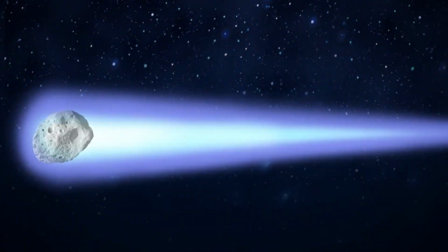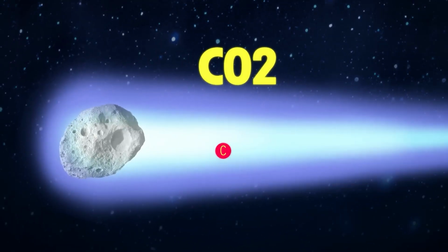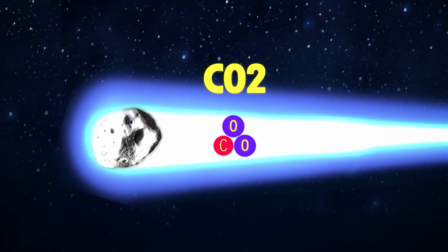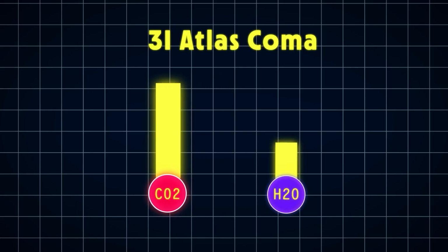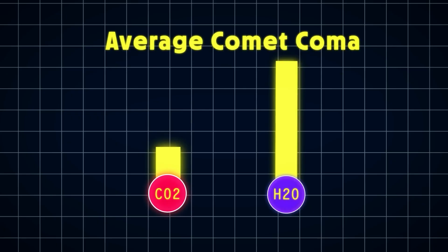Now, we also know that the coma surrounding 3I Atlas is filled with CO2, which is carbon bonded to oxygen atoms, and that is a totally different thing from C2. It does make the object incredibly bright, but that would not turn it green. And the presence of that much CO2 alone is also pretty strange because it vastly outweighs the amount of H2O, or water vapor, in the coma, which is basically the opposite of an average comet because they typically have a lot more water than CO2.